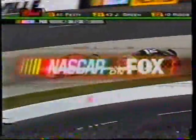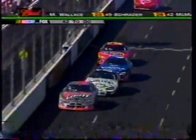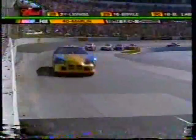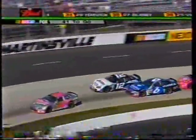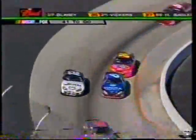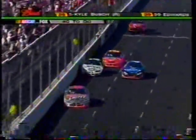There's the Jeff Green spin. And Sterling Marlin gets muscled around by Ryan Newman. Marlin has never won a Nextel Cup short track race. Yeah, Ryan Newman in the 12 car, he tried the crossover move. They almost got together, but meanwhile, that's pulled Mark Martin in the 6 and Jeff Gordon in the 24 right in the equation, Mark Martin side by side for second place. 40 laps to go. Mark's old car looks pretty smooth right now.